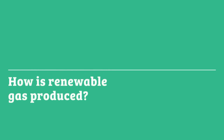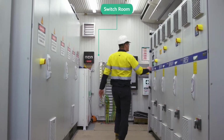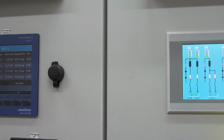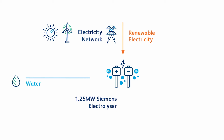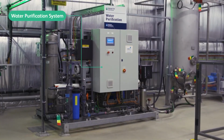So how is renewable gas produced at HyP SA? Renewable electricity enters the site directly from the local electricity network, passing through a series of electrical transformers and rectifiers to ensure it meets ideal specifications for hydrogen production. Water enters the site through an SA Water connection and is purified by the water purification system.